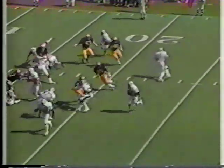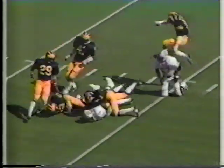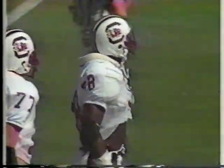Same kind of motion, and this time they come left. Rogers cuts back beautifully. Rolls past a couple of defenders and finally is hauled down by Marion Boddy. Inside the 10, first down Carolina at the Michigan 9.